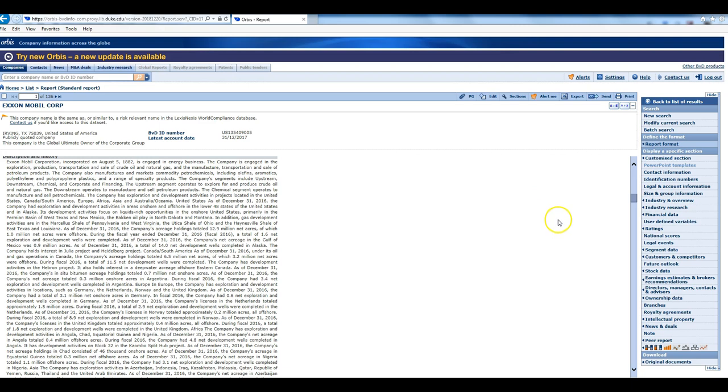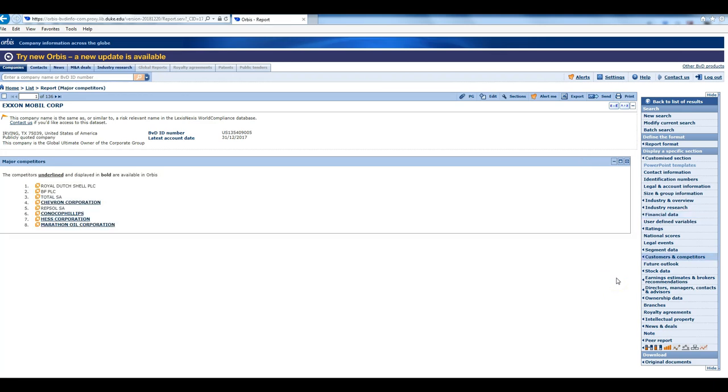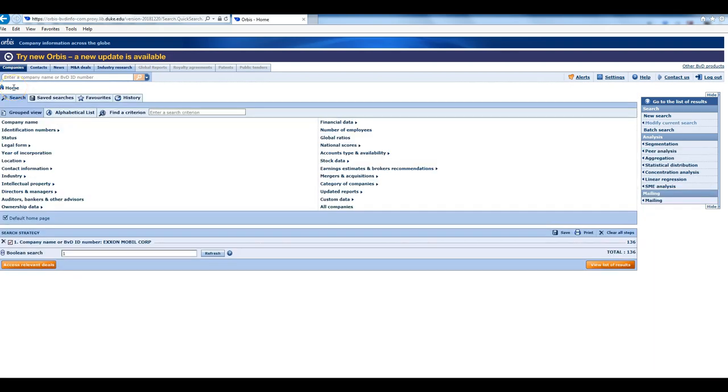And over on the right, you'll see that there's additional information that we can pull up. So I'm going to just look at their key financials. And we can also look at, say, their major customers or competitors. So if you want to pull up a competitors report, you can do that. So that's a basic company research.